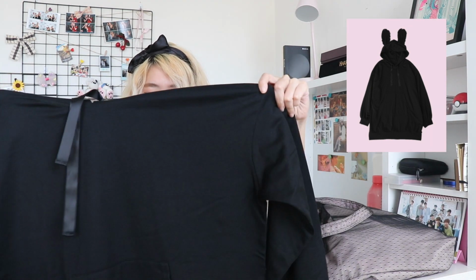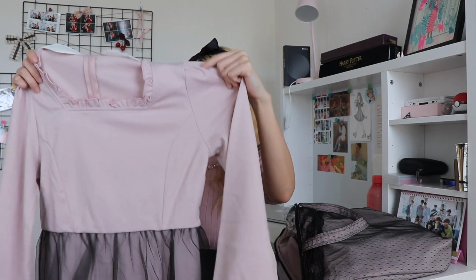I'm actually really excited for this because just the other day I was thinking about how I don't have anything like comfy and cute in my closet that I can just toss on and run outside for a little bit. So this is actually really perfect. And also I don't have a lot of black in my closet, so this is kind of nice. And it's like really oversized and I think it'll be really cute and comfortable. It is another dress. I love dresses, so I'm really happy.